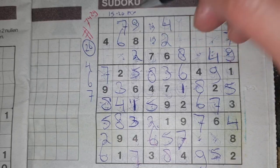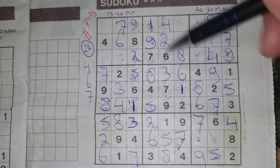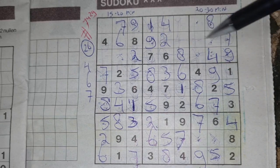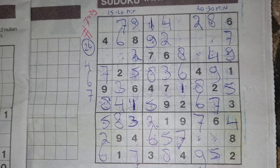1 and a 9, we have a 9 in the first row, no 9 there. 9 should be here, and a 1 goes there. 2 in the third row, 2 in the second row. So the first row, the only place left for the 2 should be there.